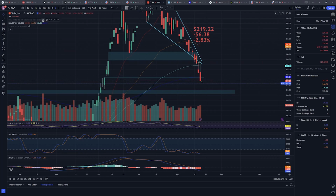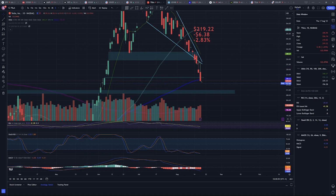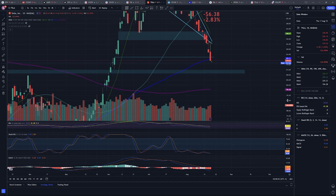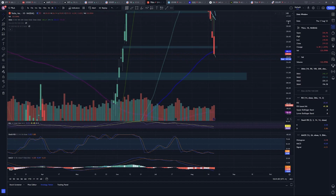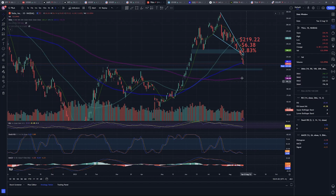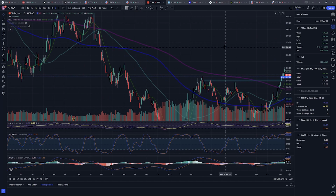Let's take a look at the simple moving average, and we'll turn off EMA, and let's look at the SMA. So with the SMA, we're basically at the 100, but we've closed below it. And next we have the 200 at $196 a share. So if we were to find ourselves on the 200 SMA, that would be an 11% drop.